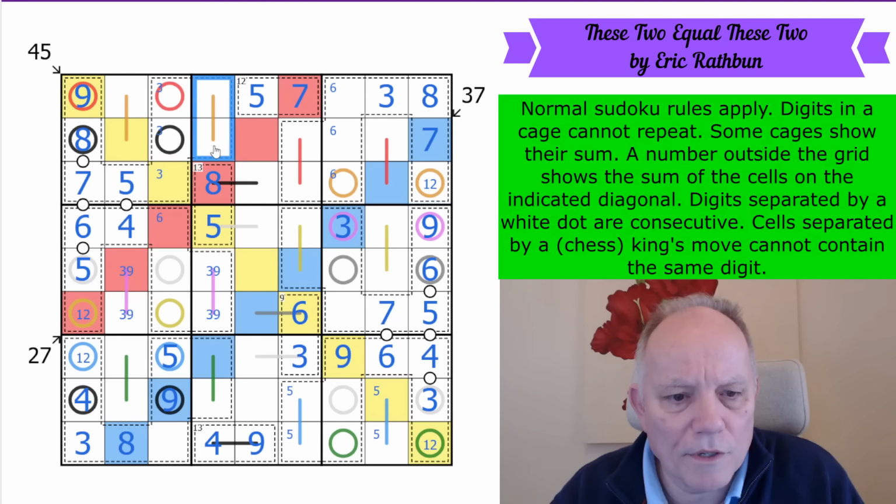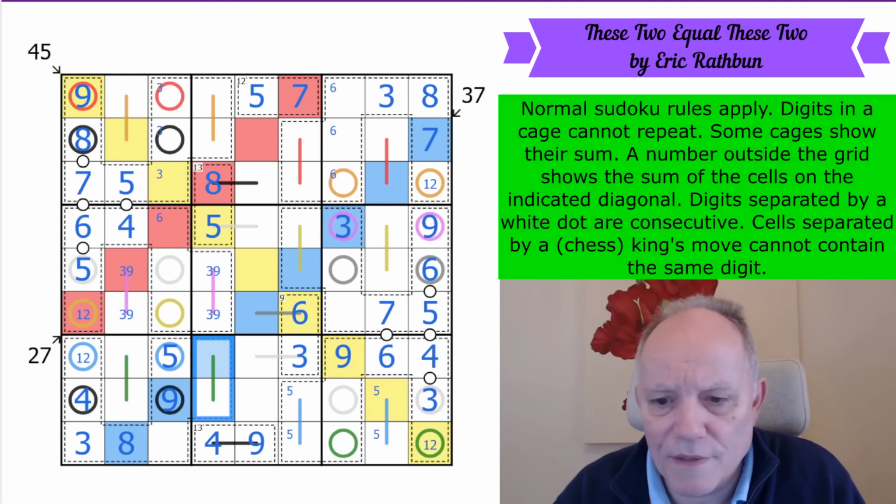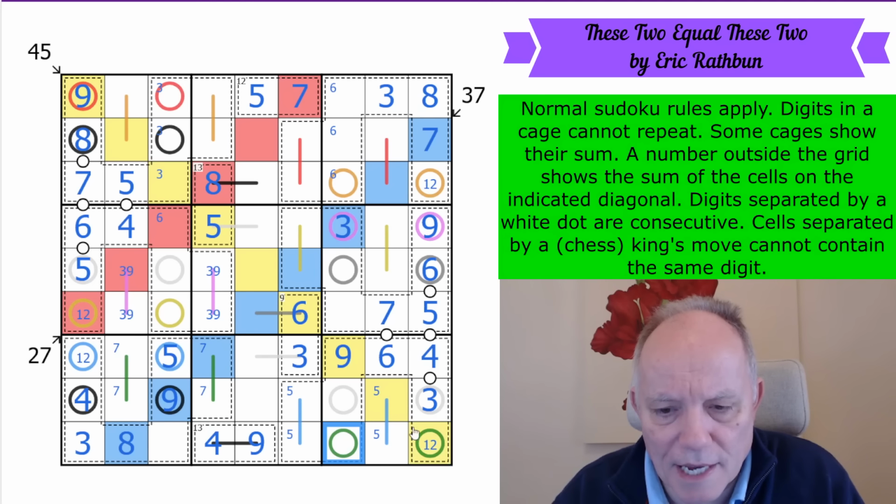Orange has a 1 or a 2 in. But so does green. So in this column, there's also, well, there's a 7 to be placed on green now in this column. So green gets a 7, and these two greens get a 7, and there it is.